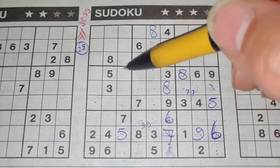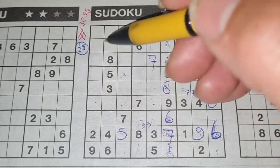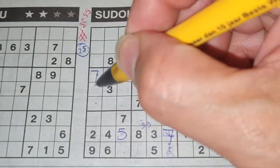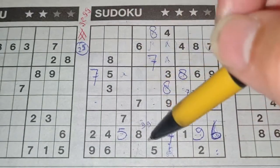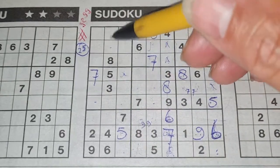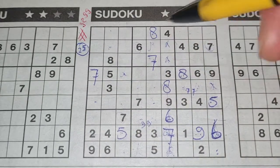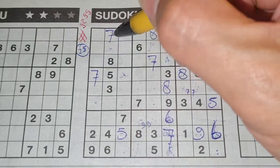So the row above. The only 2 places for the 7 should be here or there. We see there 7, no 7 there. 7 should be there. 7 in the third column. 7 in the first column. So the column between, the second column, the only 2 places for the 7 should be here or there. We see there 7, no 7 there. 7 should be there.